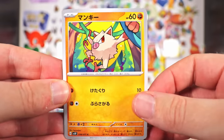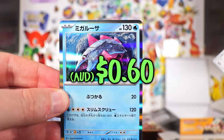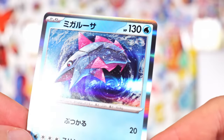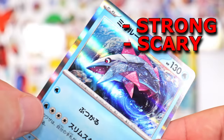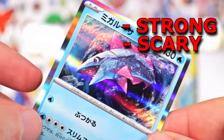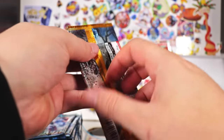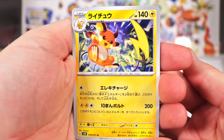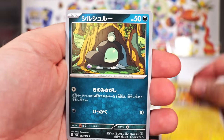Okay. Mankey. Something. Have I seen that before? I feel like that's a new fish. He also looks very polite. Biologically, like his body and everything, he looks quite strong and scary, like he could do a lot of damage to a human being, but look at his little face! Doesn't he just look polite? Another clay burst. What will we get? Let's see. Raichu. Oh, that's a new one. Just joking. Pikachu. That's a new one.